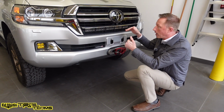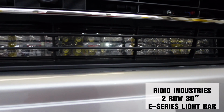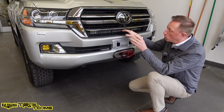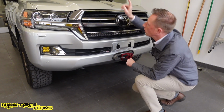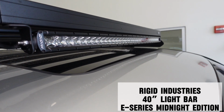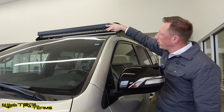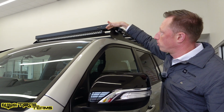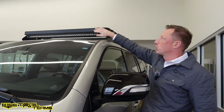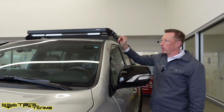And then behind the grille, I should say, we have a 2-row 30-inch Rigid Industries E-Series light bar. There are actually going to be 3 total light bars on this vehicle. This is the 2-row 30-inch in the grille. Up top, we're going to show off a 40-inch Rigid Industries E-Series Midnight Edition, and we actually have 2 of these on the vehicle. There's one here in the front, mounted on the bottom side of the Front Runner Slimline II roof rack. This is the regular roof rack, not the low profile version. And then there's another exact same light bar on the rear of it. Those are switched with the Switch Pro 9100. We'll get to that in a little bit.